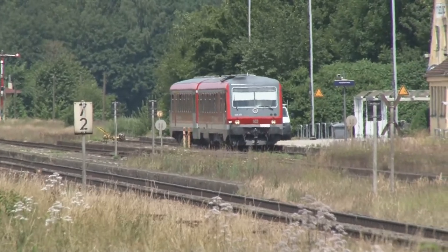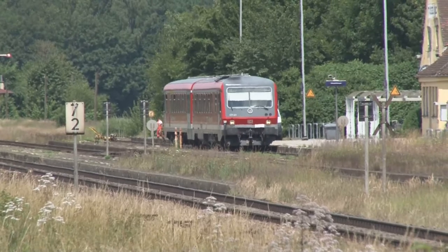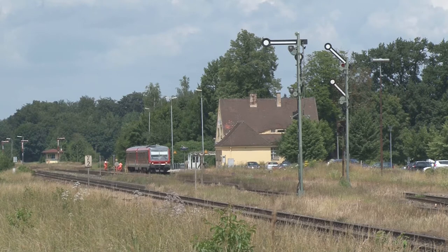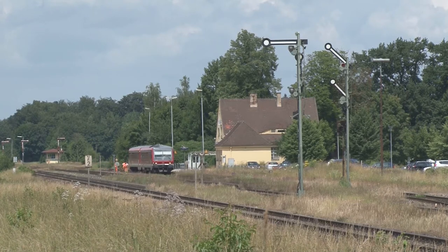Arriving from the north is Class 628 diesel unit number 433 on the 1236 from Mühldorf to Burghausen. This is one of the hourly passenger trains that can be seen on the branch down to Burghausen.